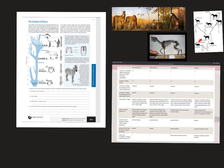It looks like this. We call this an evolutionary tree, right? Here's another diagram of a similar tree. All right. So hopefully you get the idea of what evolution is.